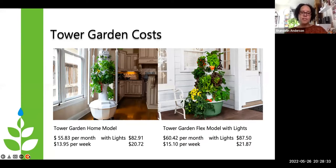So when you look at the costs of the Tower Garden, the home model is $55.83 per month. If you have the lights, it's $82.91 a month, which works out to be about $13.95 a week. Now, I know for myself, before COVID, I'd get a cup of coffee. This is equivalent to what a cup of Starbucks coffee costs per day. And you're getting something that's continually giving you time and time again. So it really becomes affordable and easy to grow your own nutrient dense produce year round.